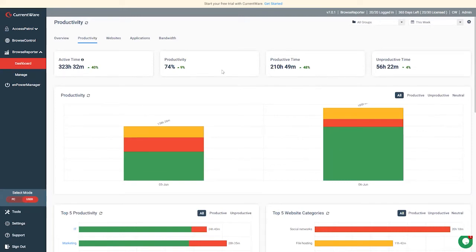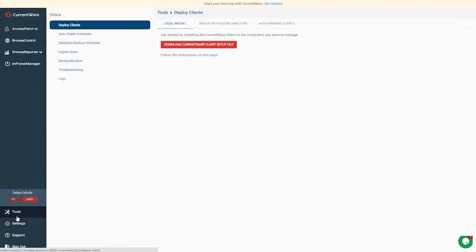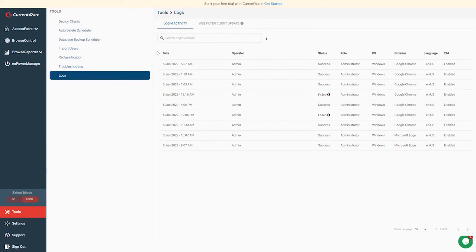Going into the next feature that was added, more on the admin side, under the tools and logs, you can see we have two new logs here right in the web console. So the first one here is an admin login activity log. So anytime a user attempts to log in or logs in, you'll be able to see if their login was successful, what account logged in, and what operating system and browser they logged in from. Also, it'll note if they do have two-factor authentication on their account.